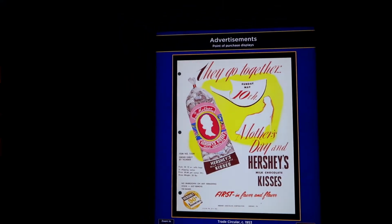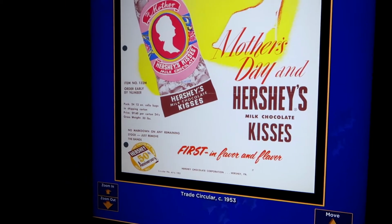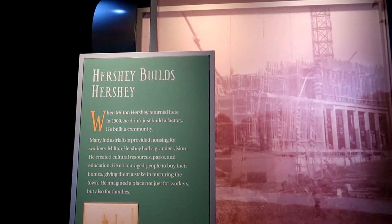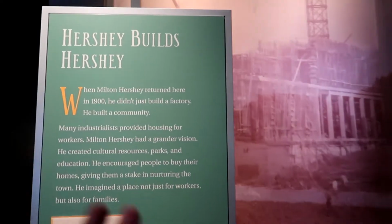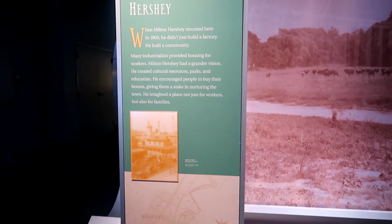Well, these are cool. These are different advertisements. That was 1953. Oh, do I have to keep touching it? When Milton Hershey returned here in 1900, he didn't just build a factory, he built a community. He provided housing for his workers. It doesn't say this on here, but that's just what Vanderbilt did too at the Biltmore House.